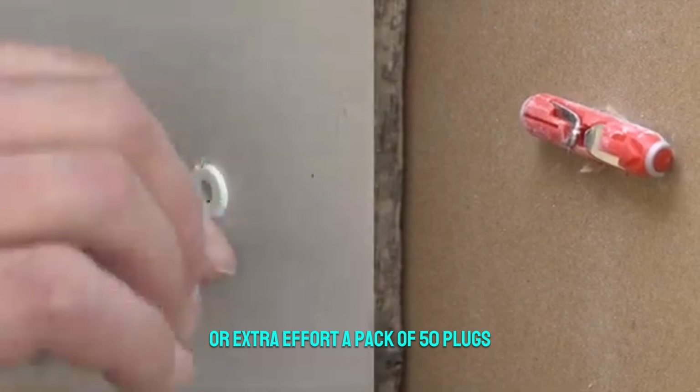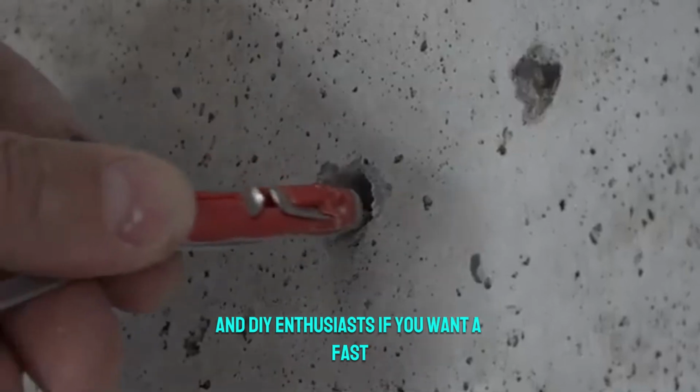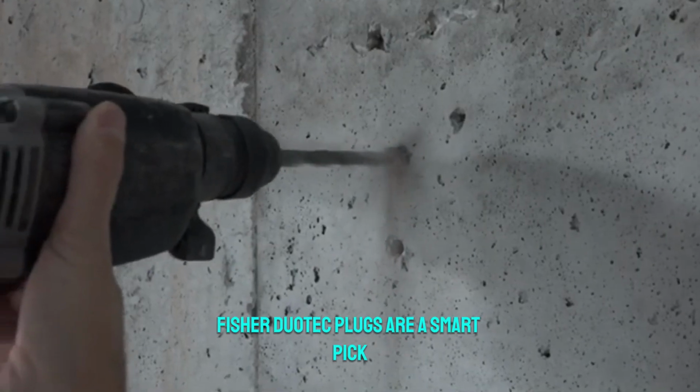A pack of 50 plugs sized 10 by 50 millimeters costs about $76, making them affordable for both professionals and DIY enthusiasts. If you want a fast, strong, and easy way to secure drywall or similar materials, Fisher Duotech plugs are a smart pick.